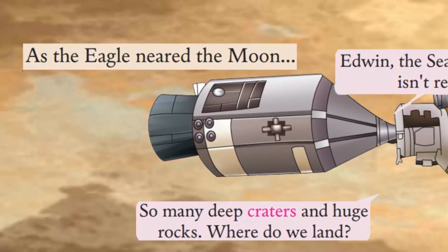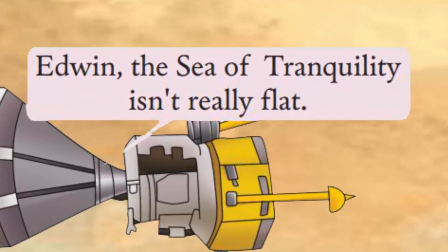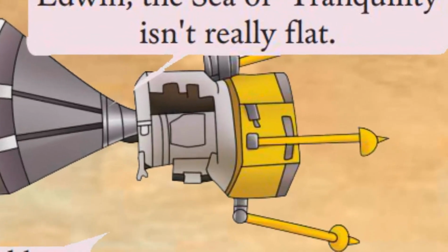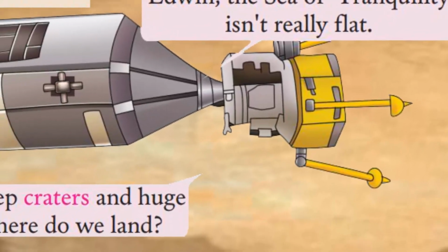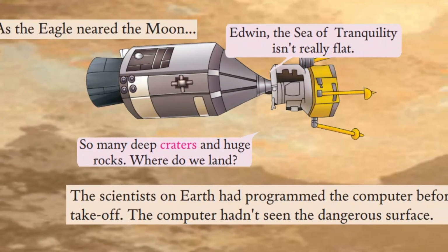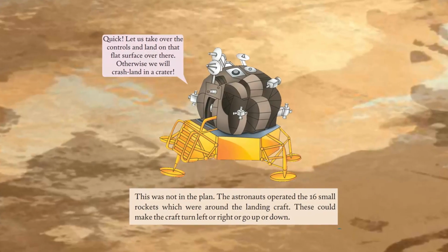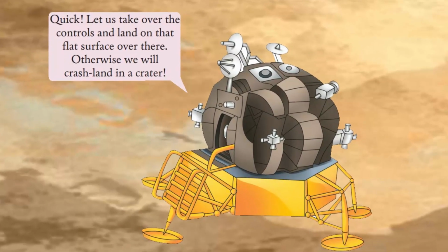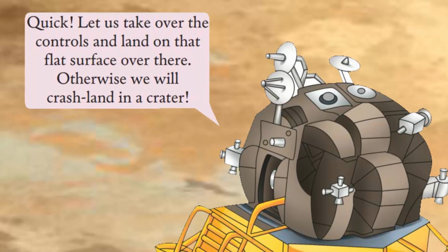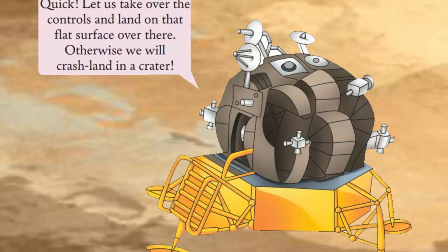As the Eagle neared the moon, Edwin said, the Sea of Tranquility isn't really flat. So many deep craters and huge rocks. Where do we land? The scientists on Earth had programmed the computer before takeoff. The computer had not seen the dangerous surface. Quick, let us take over the controls and land on that flat surface over there. Otherwise, we will crash land in a crater. This was not in the plan.